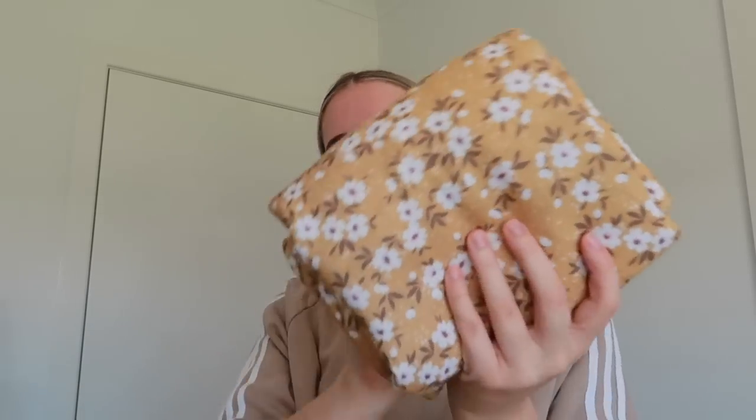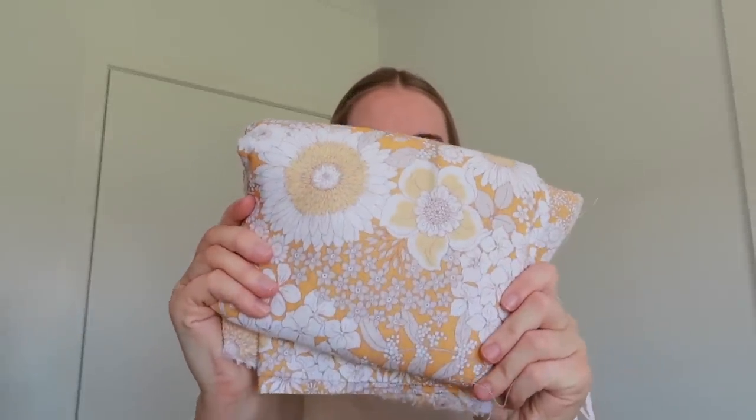So we've got this one, which I've had before, but I haven't had online. It was for a custom wholesale order. Same with this one. Custom wholesale order. I thought these ones were really cute too. Nice and bright.